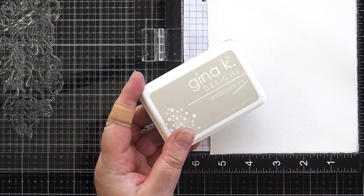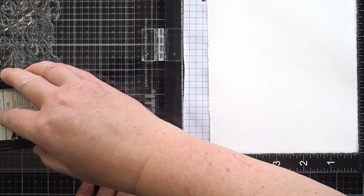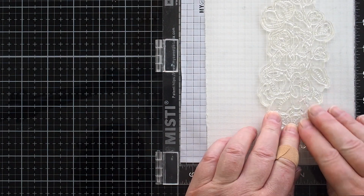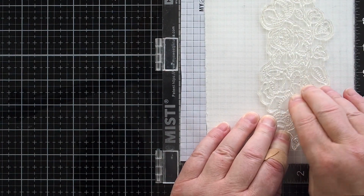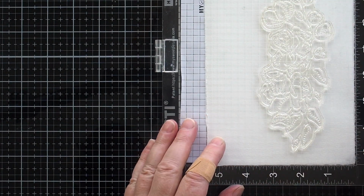Moving on, I'd pack an ink pad. Here I'm using Gina K Whisper Amalgam ink, and I'd take that or antique linen distress ink so that I could stamp my images and aim for a no-line watercoloured look. Actually thinking about it, if I could take only one ink pad, I'd take antique linen as it's more versatile for me.